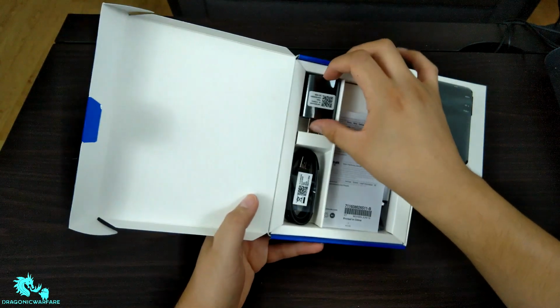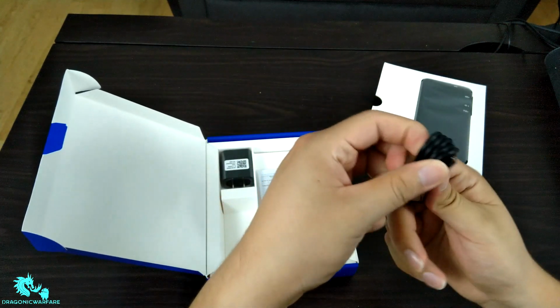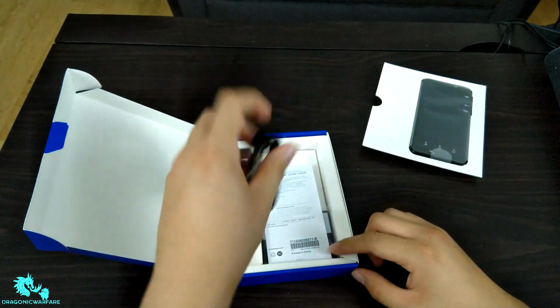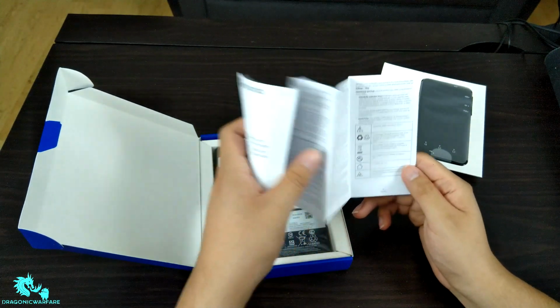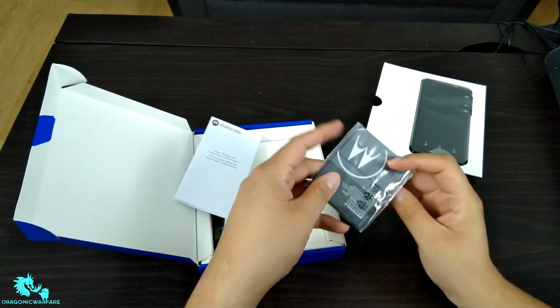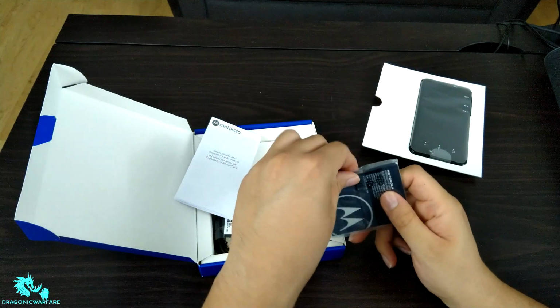But as you can see, you do have your charger. Let's see what kind of charger this is. So this is going to be a micro, guys, not a type C. So that kind of sucks. But like I said, for the budget price, you can't expect too much from it. Some terms and conditions and legal stuff here. And then, of course, you do have your big battery. So this battery is, like I said, a 3,000 milliamp battery.